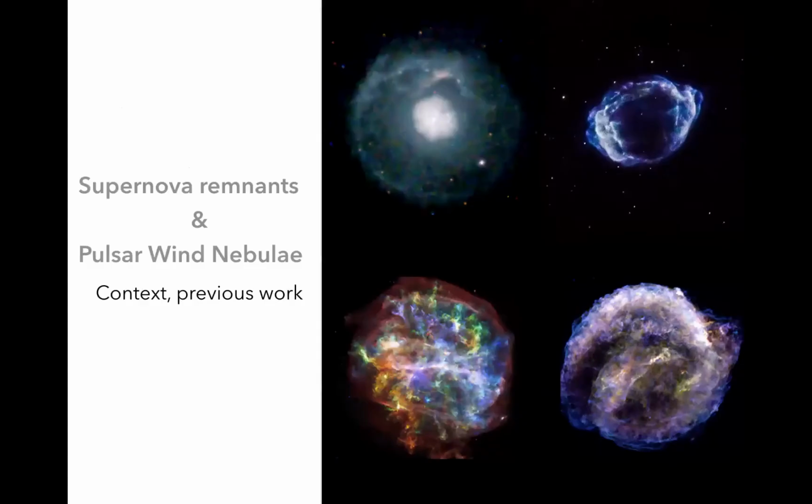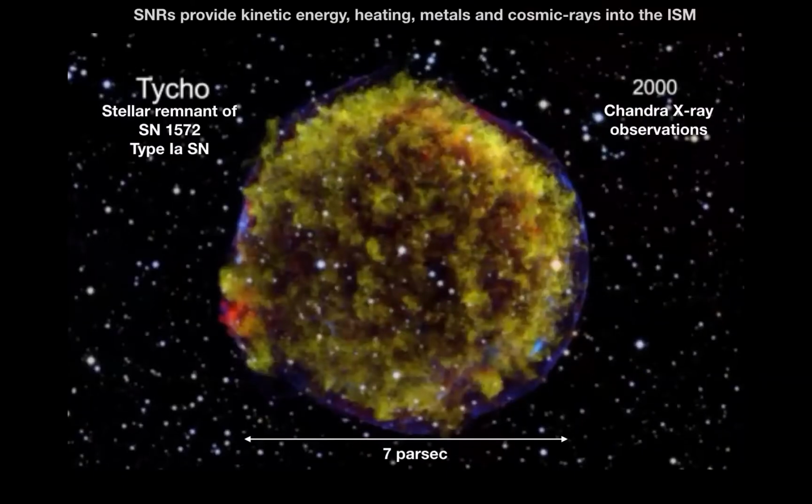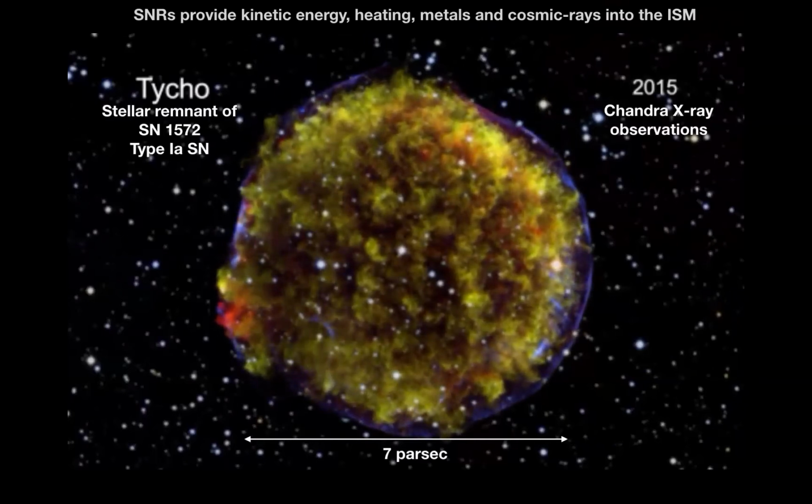So moving on now to the science, we will discuss here supernova remnants and pulsar wind nebulae, presenting some context of what we can do with those objects and a selection of the works I've done in the last decade or so. I will start with this nice movie that illustrates the role of a supernova remnant and what it looks like in X-ray.